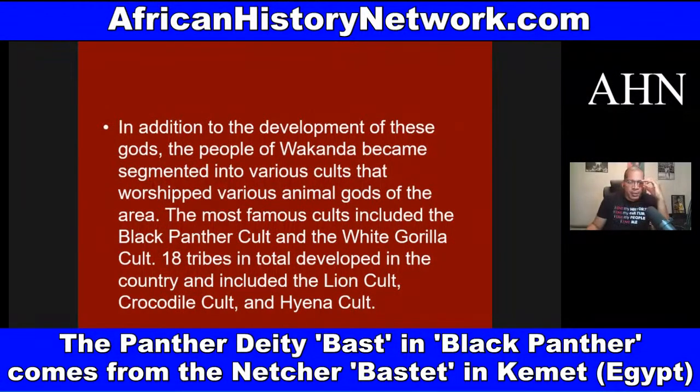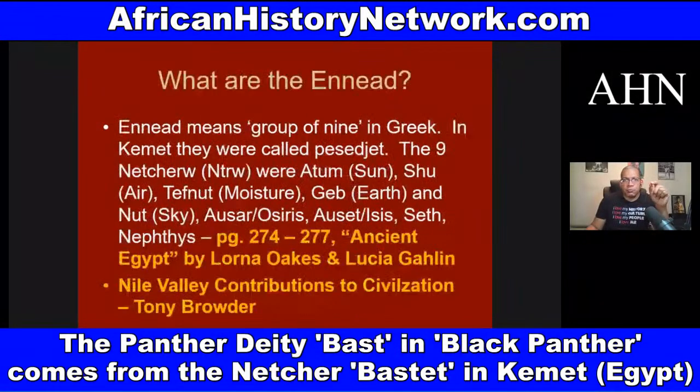In addition to the development of these gods, the people of Wakanda became segmented into various cults that worship various animal gods of the area. The most famous cults included the Black Panther cult and the White Gorilla cult. 18 tribes in total developed in the country and included the lion cult, crocodile cult, and hyena. Now, this is straight out of the Black Panther comic book, and it is connected to African culture and spiritual systems, history, things like this.